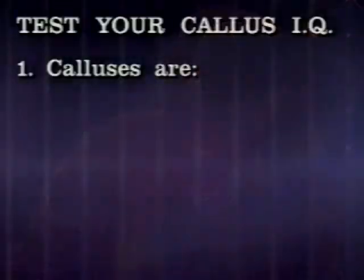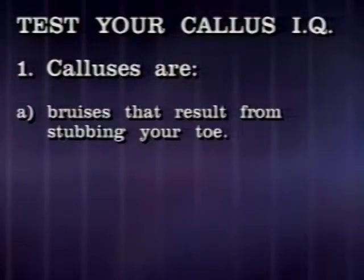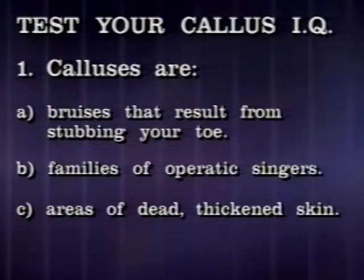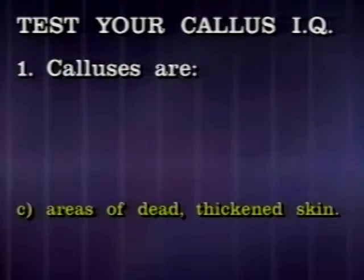A definition of calluses. What are calluses? Bruises that result from stubbing your toe, families of operatic singers, or areas of dead, thickened skin. I almost would have picked B, but the true answer is C. Calluses are thick skin which build up due to pressure and friction. Tell me the second question.